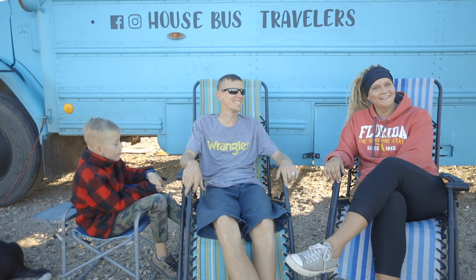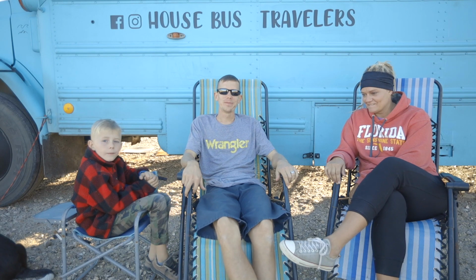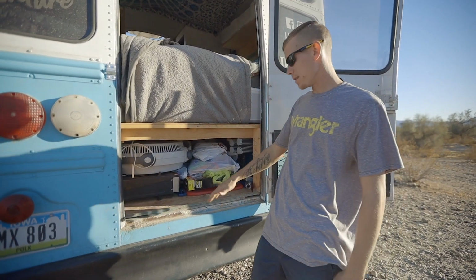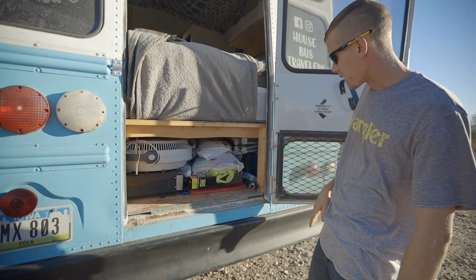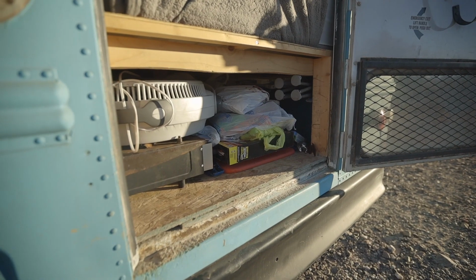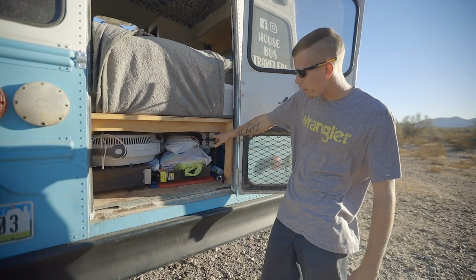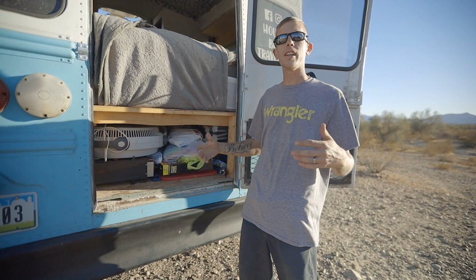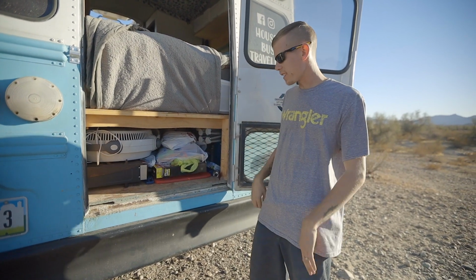All right, so once we got to the bus, we started with the bed furthest to the back. We wanted it high enough to store chairs, fans, griddle, coats, whatnot. Also, we have 2 different containers that hold our hiking gear, water bags, stuff like that.